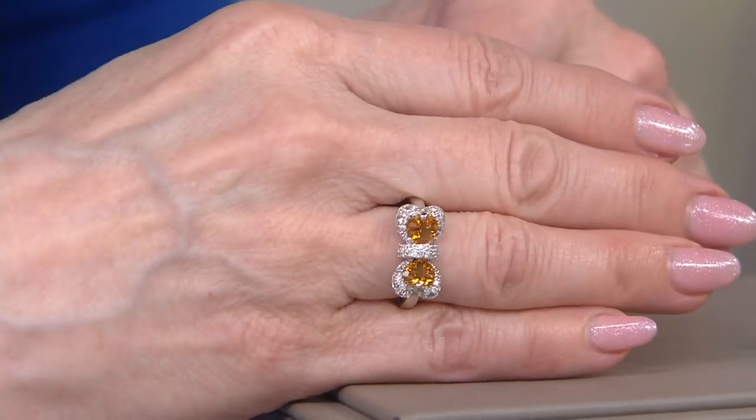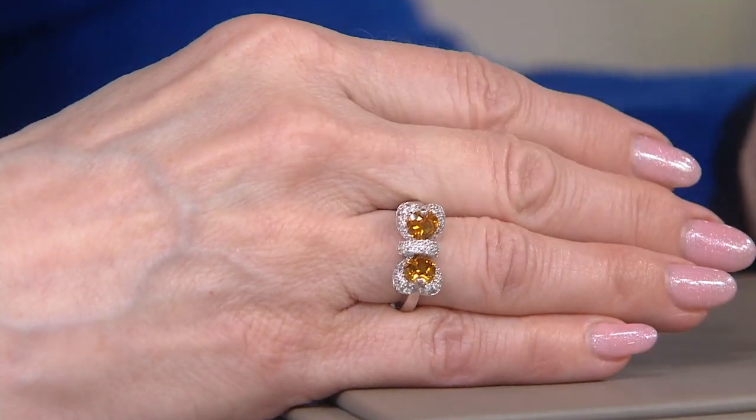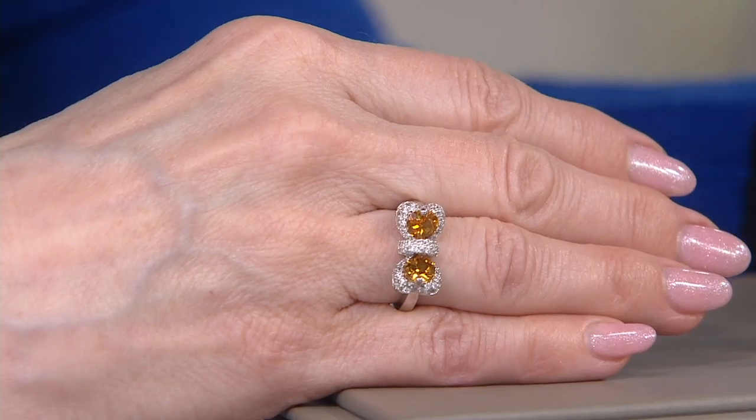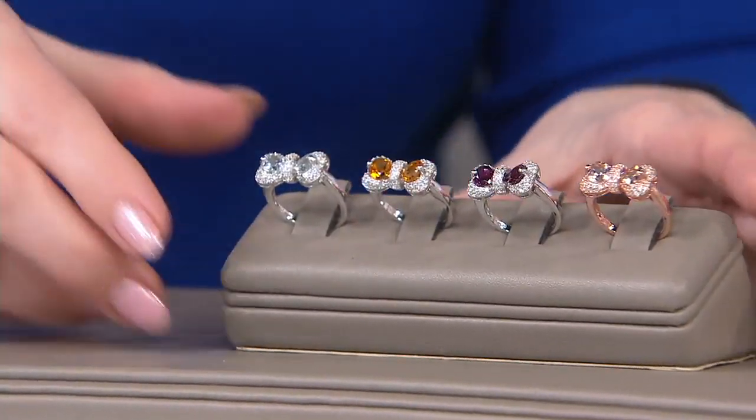Maybe you get birthstones. Citrine is for November. The aquamarine is for March. The garnet is for January. And morganite is for all year round. There is no birthstone with morganite as far as I know.